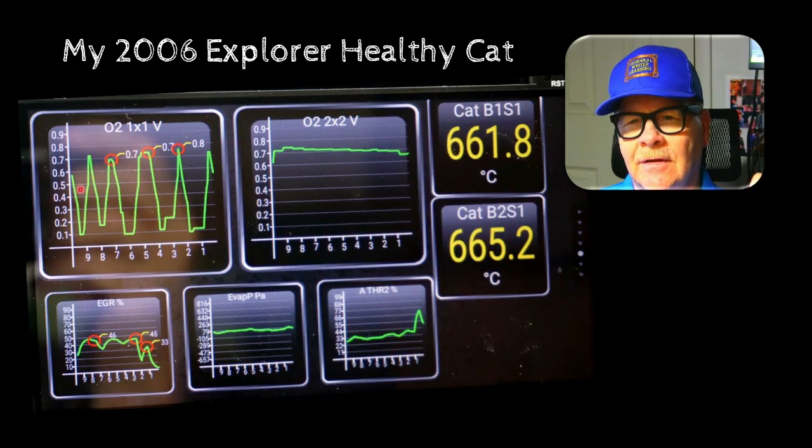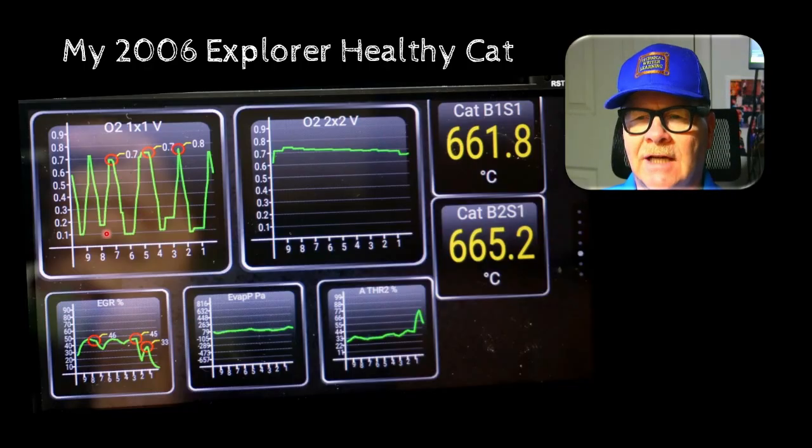So this is the oxygen sensor in front of the one on the right bank, which would be the passenger side bank on that Explorer. This is the one behind the one on the left bank. I don't know why I had that set up that way with that Torque app. This gives you the catalyst temperature in Celsius, which comes out to about 1300 degrees or whatever.